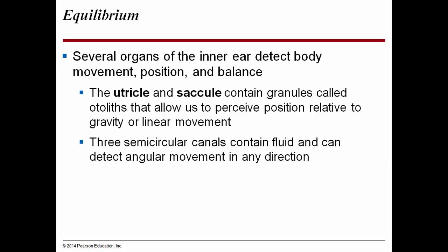Several organs in the inner ear detect body movement and balance. This is equilibrium. This is your ability to stand upright. The utricle and saccule contain granules called otoliths that allow us to perceive position relative to gravity or linear movement. Three semicircular canals contain fluid that can detect angular movement in any direction.